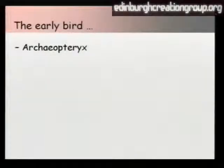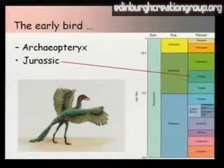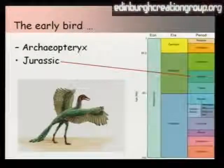And birds are another example. The early bird is actually Archaeopteryx. Archaeopteryx is a bird. It's a funny bird. It's an odd bird, but it is a bird. And it appears in the Jurassic rock. So here we have our geological column, Jurassic period here. Remember that as we go to the next slide, because there is a problem with the story, because actually there's an even earlier bird than Archaeopteryx.